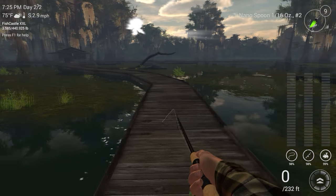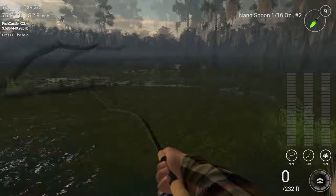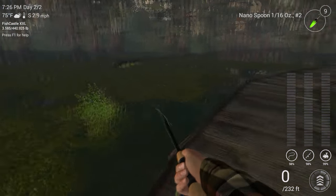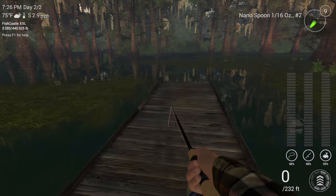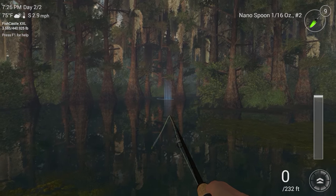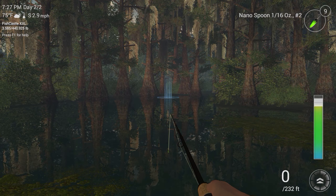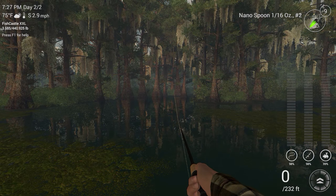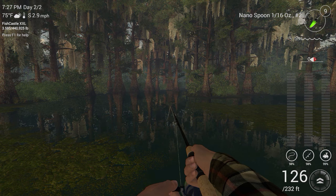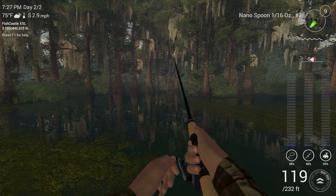Alright guys, I have walked myself over on this side of the dock because I saw this big stump over here and it looks like there might be something interesting over here. I'm hoping I don't get any snags. But that just looks like something might be back there that's kind of interesting. I mean, it's worth a shot. Now I need to take this drag way down, because if I hook into a bass, this isn't going to hold up.